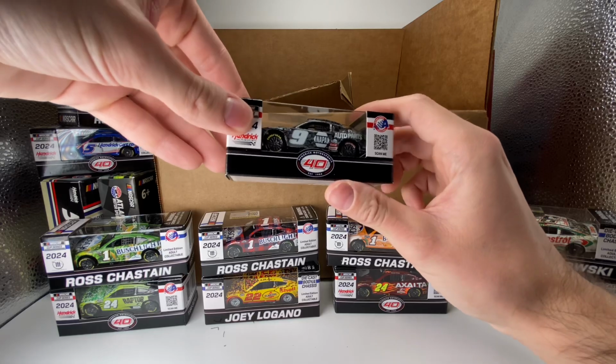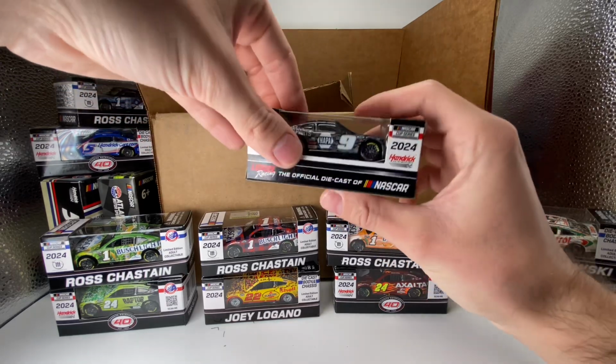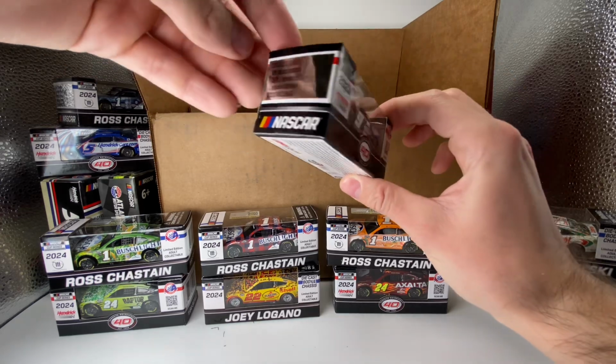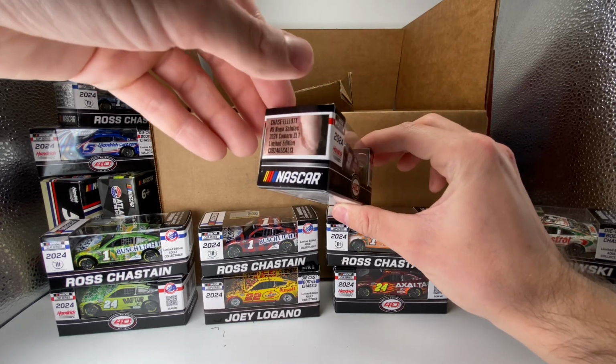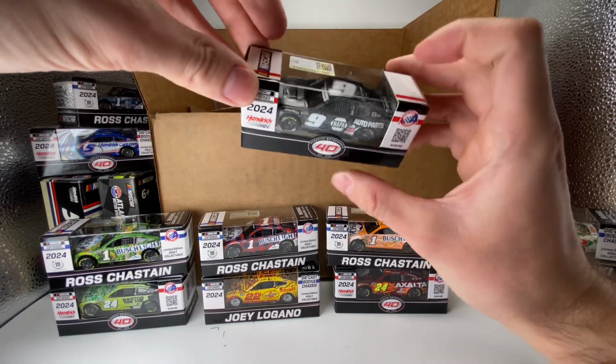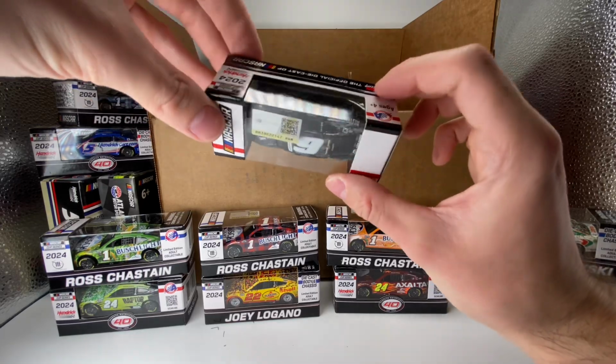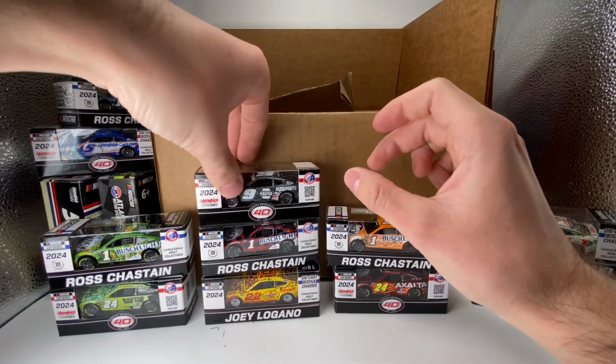Chase Elliott, Napa Auto Parts, camouflage patriotic Chevy. Oh boy, this is going to be a fun diecast review. Officially the Napa Salutes Chevrolet Camaro. This is one of my favorite Chase Elliott Coke 600 paint schemes. It is awesome. I love it, man.